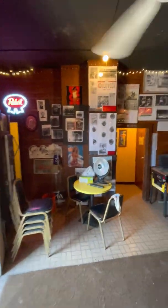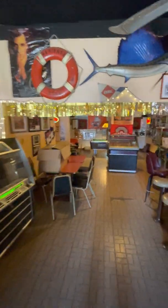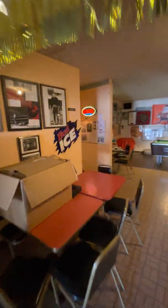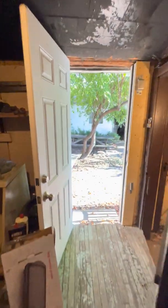D3 license, men's and women's bathroom. All this stuff will be coming out. A lot of different people own some of this stuff here, the brown stuff and all that, and they will be taking that with them. So we got the pool table. Got this little back room here, pretty much storage.